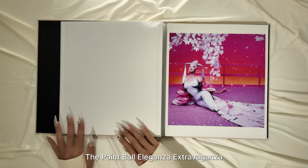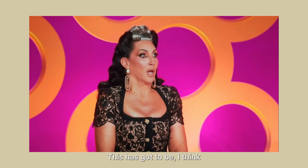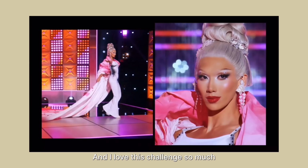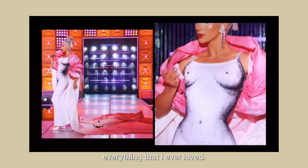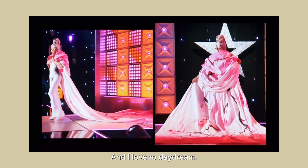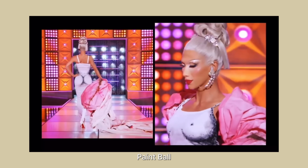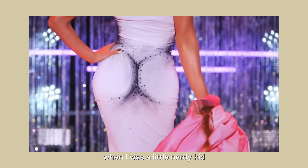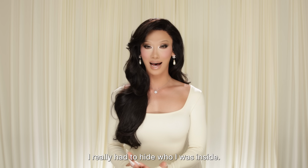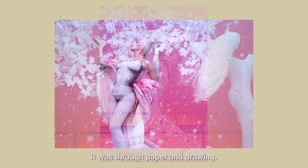The paintball eleganza extravaganza. This has got to be, I think, when I first made my mark on AS9 for sure. And I love this challenge so much because it literally involved everything that I ever loved. I love to draw, and I love to daydream, and I love to draw feminine things. When I heard that we were doing a paintball, I immediately remembered when I was a little nerdy kid in high school. I really had to hide who I was inside. So the only way I could translate it was through paper and drawing.